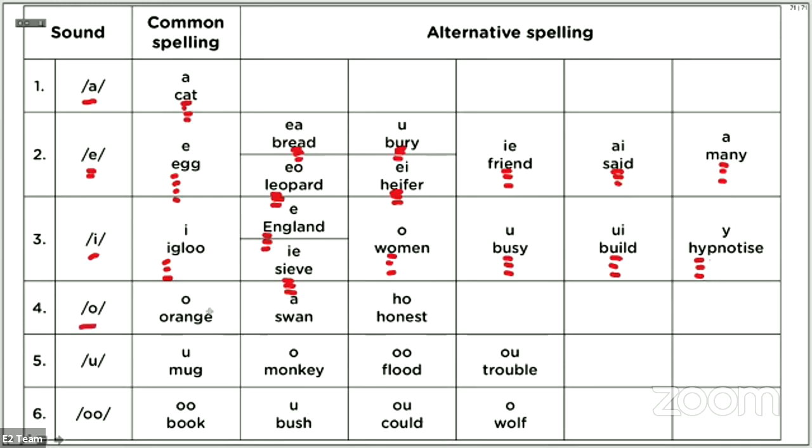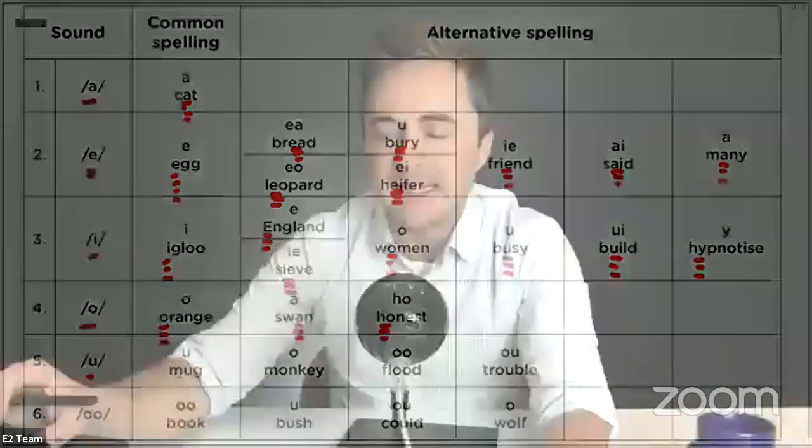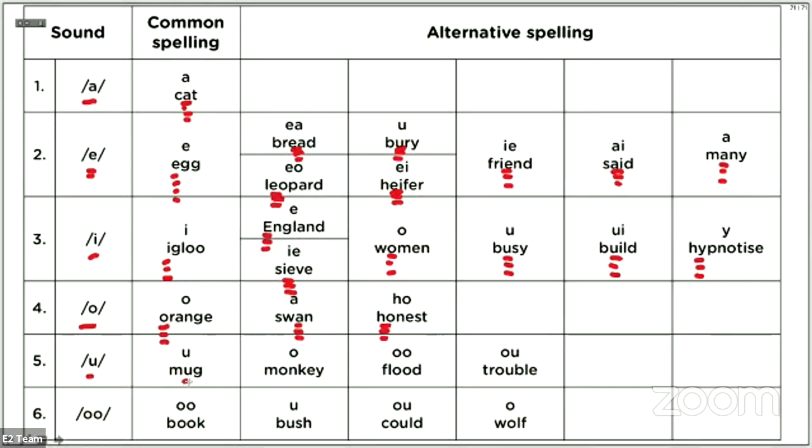Oh, oh, oh. Words like orange, swan, or honest. Next one. Words like mug, monkey, flood, or trouble.